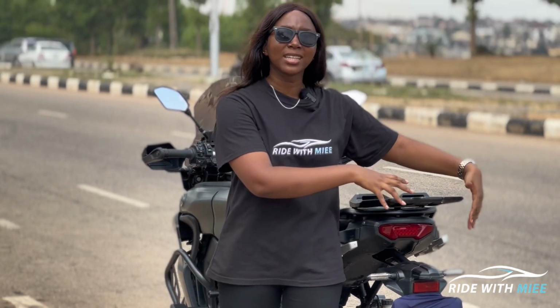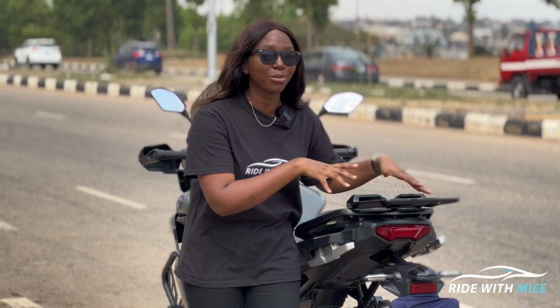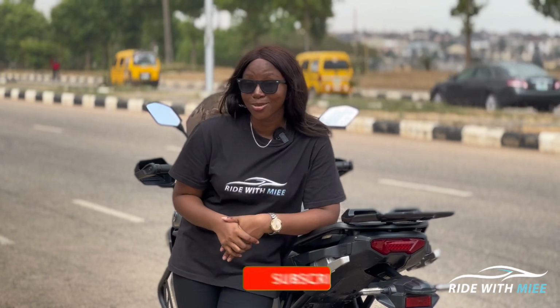Anyway, you also get this extended subframe on which you can hang your adventure or accessory box when you're moving around. But of course, you can tell that the owner of this bike has taken all of these off, just so he can reduce the weight on the bike and enjoy his ride.